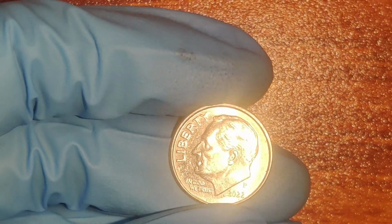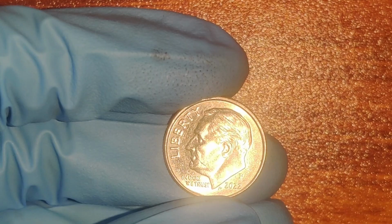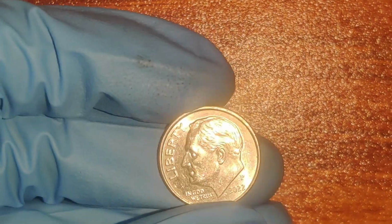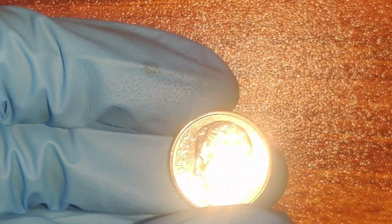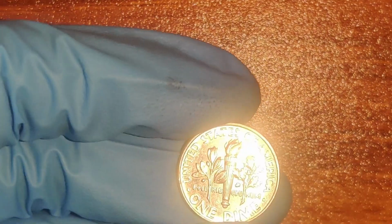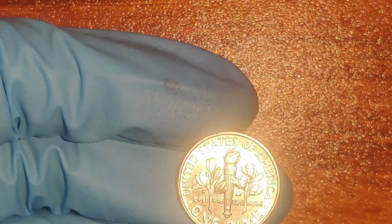So, what's the takeaway here? If you happen to find a 2022 P dime with a rare minting error, you might just have a ticket to a fortune. And even if you don't find one in your pocket change, this rare coin continues to fascinate collectors and investors alike. If you're into coin collecting, keep an eye out for those unique finds. You never know what might be sitting in your collection right now.